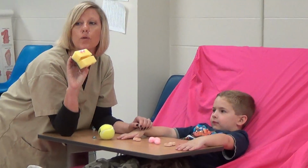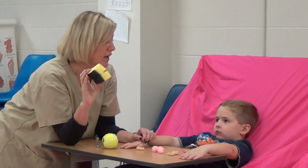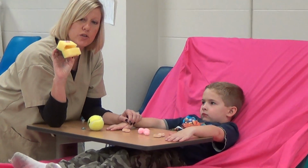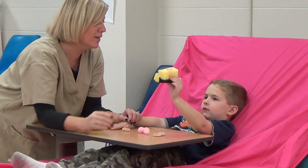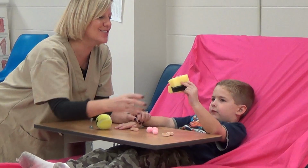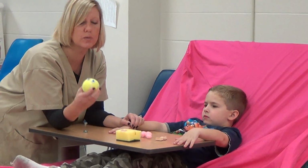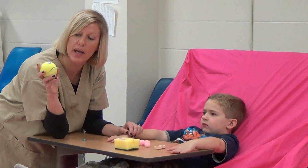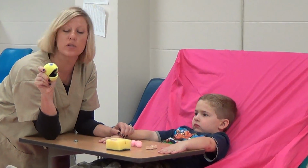If we wanted to also work on some grip and grasp, we can also see if Gavin could open the SpongeBob mouth guy. Can you see if you can open him up? Excellent job. Good job. Okay. And then we could eventually move on to the tennis ball man. And he's a little harder to do, so as we progress, we could eventually move on to him.